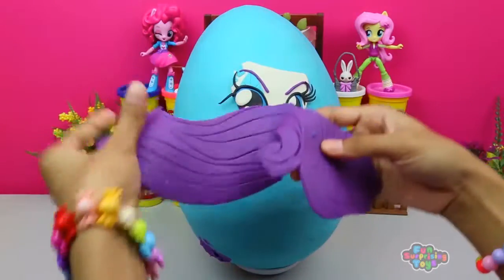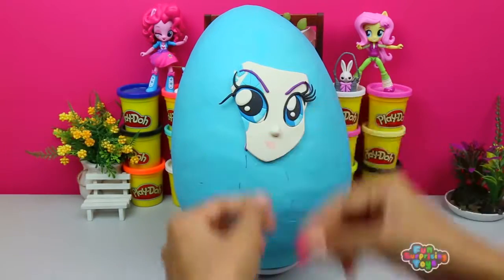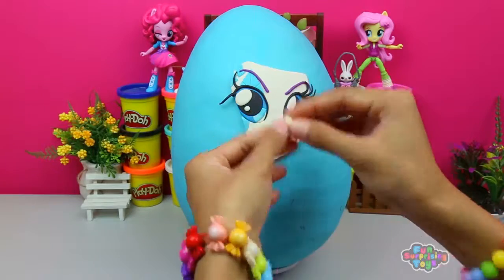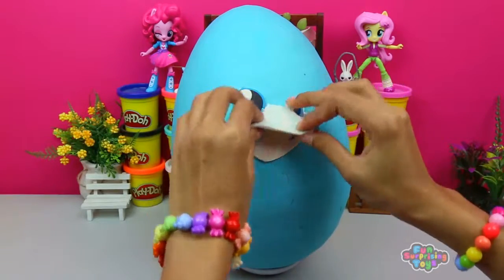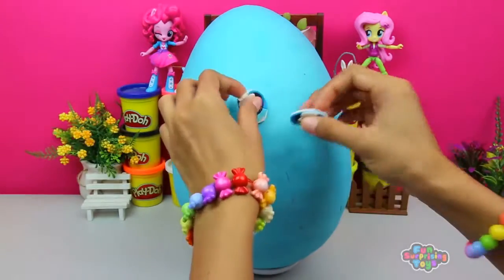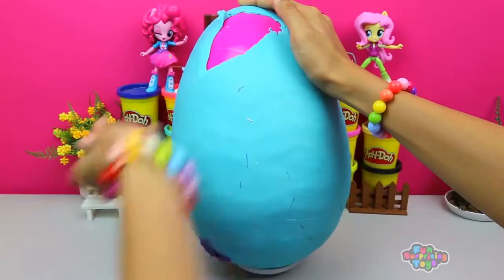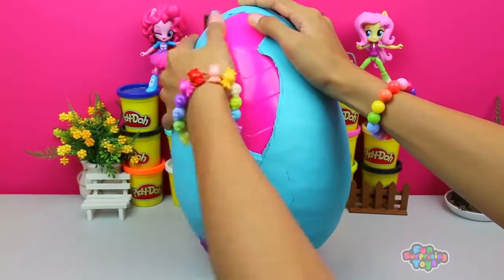Remove the purple hair. Goodbye to the lips, her little nose, and this tiny little face. And we can barely see the eyes. They're camouflaged in the egg. The last layer!